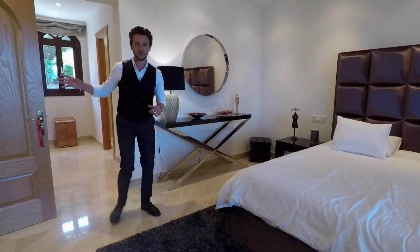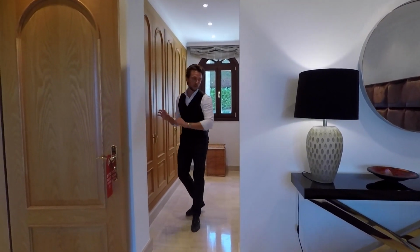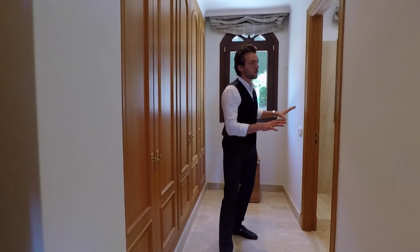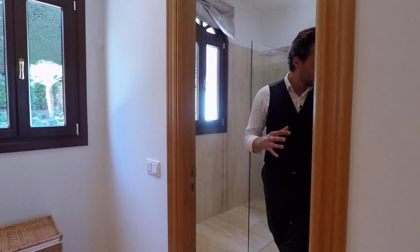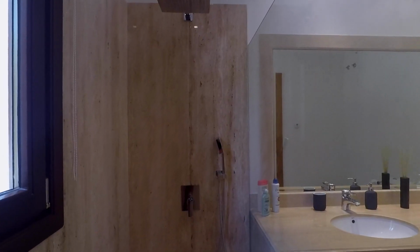Over here we have, like in every bedroom, please note, a lot of cupboard space and an ensuite bathroom. This bathroom is very spacious. You have to understand, nothing in this house is small or cramped. There's a lot of space. You have a walk-in shower.